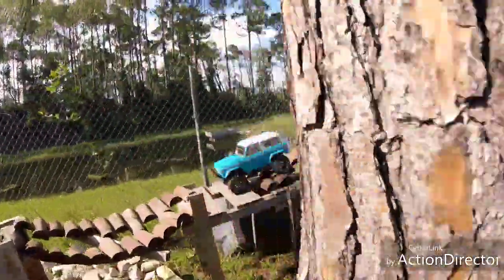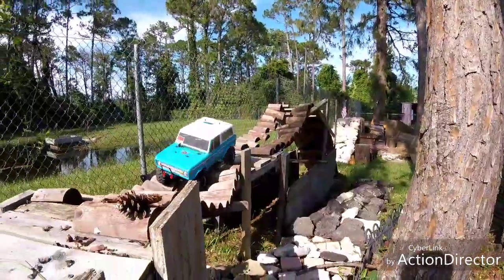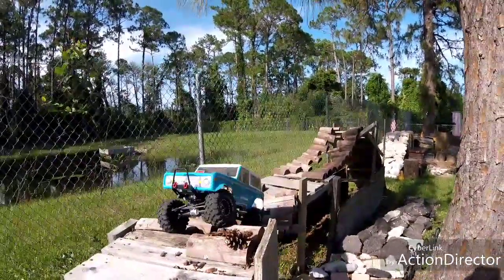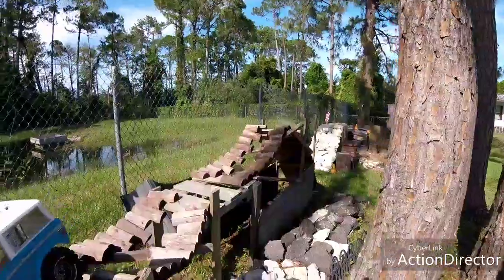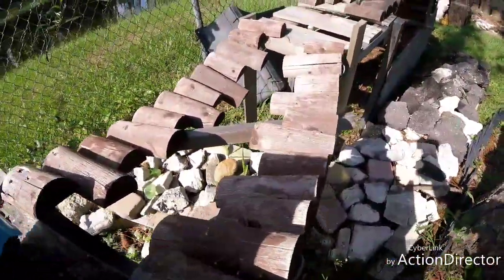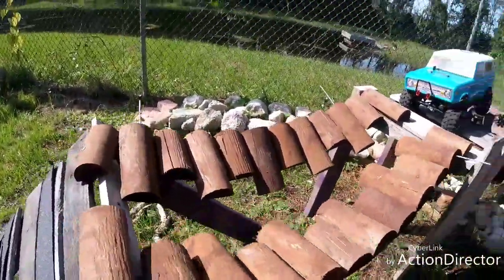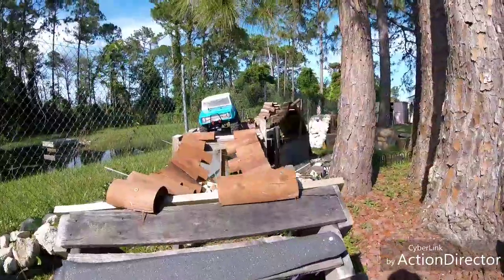Come around this tree. Now let's see if the Bronco can master what the Barrage couldn't do last time. Was this section right here. Remember, these other sections have boards going through the centers, just to give it a little bit of brace, where this again does not. So let's see.